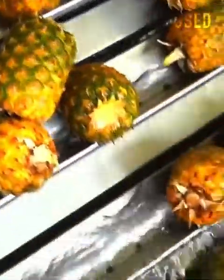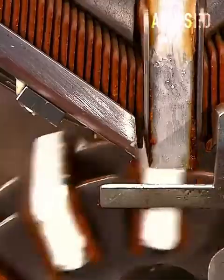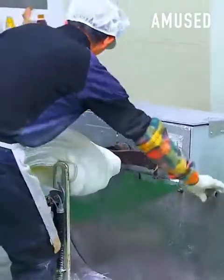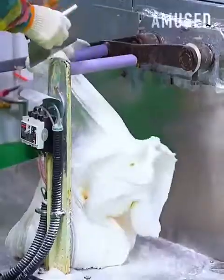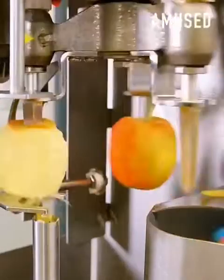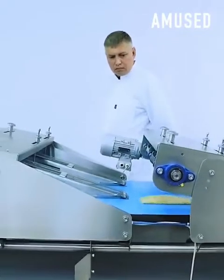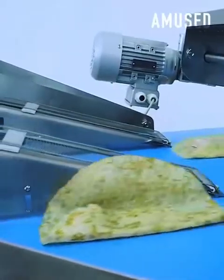A three-tiered process of cleaning, drying, and pulverizing is implemented to extract pineapple juice. A candy machine with two levers that spin in opposite directions whips candy into the ideal consistency. Forward motion and a chain link contraption work in unison to wrap an expertly stuffed flatbread.